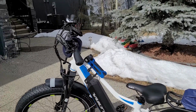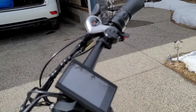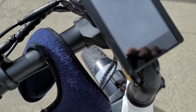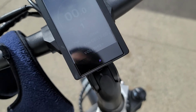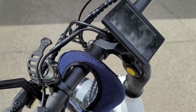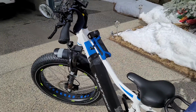Right now the odometer sits at 80. I don't know if you can see it there. It says, well, 84.4 kilometers. It's very bright, so I can't see it very clearly.